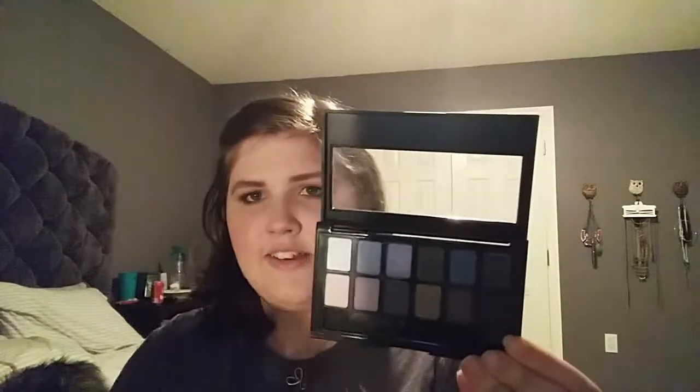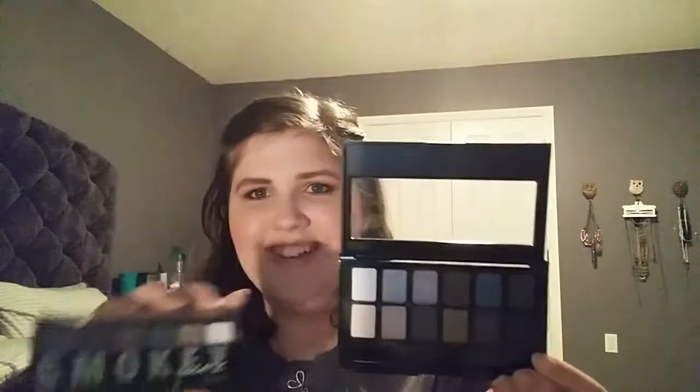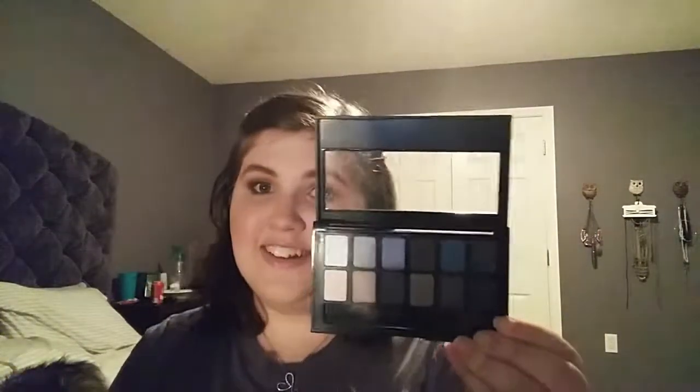It's pretty much an exact duplicate of this one, but with an extra line here. You can tell I had an idea of what I might like, but it did not work out well for me. Anyways, this is the exact same story as the NYX palette. You know, they're not pigmented, they're just not worth the effort, and they all just blend straight into one.